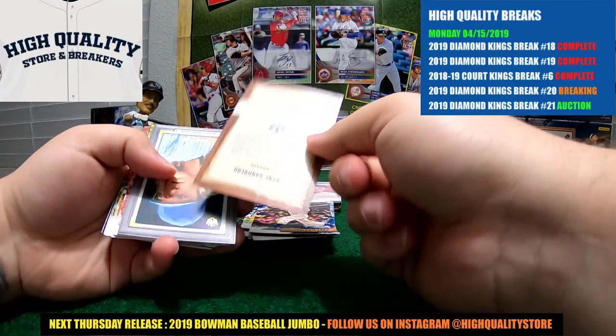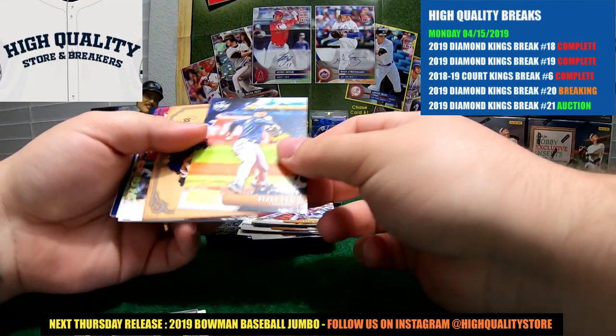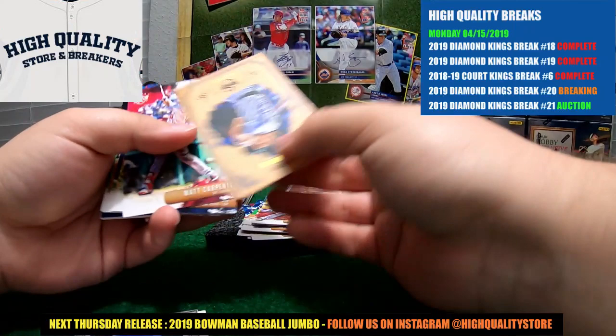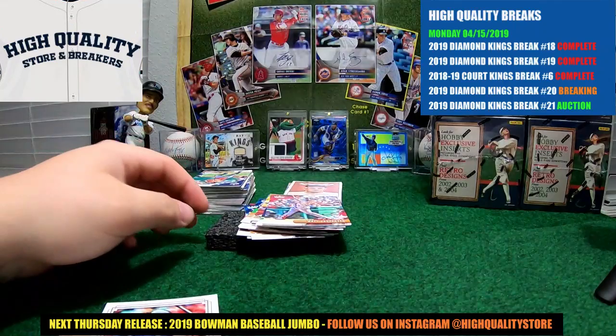Ryan Sandberg, Kobe, Sherpin. Portraits, New York, Noah Syndergaard, Mets. Honest proof, Blake Snell, Tampa Bay Rays. Hit one per box, this one for Tampa. Nice for Mike, Flanders Light. Cal Ripken, flashback, Baltimore, black. Here we got a crowning moment. Jose Ramirez, Indians. There you go, Christian, Indians. It's a sign.